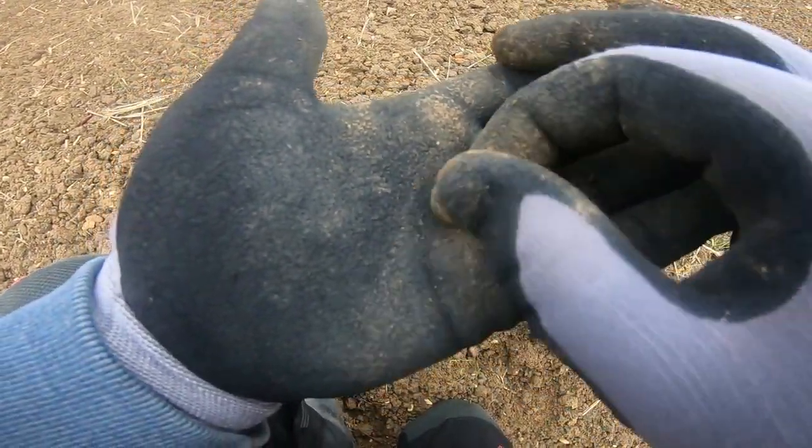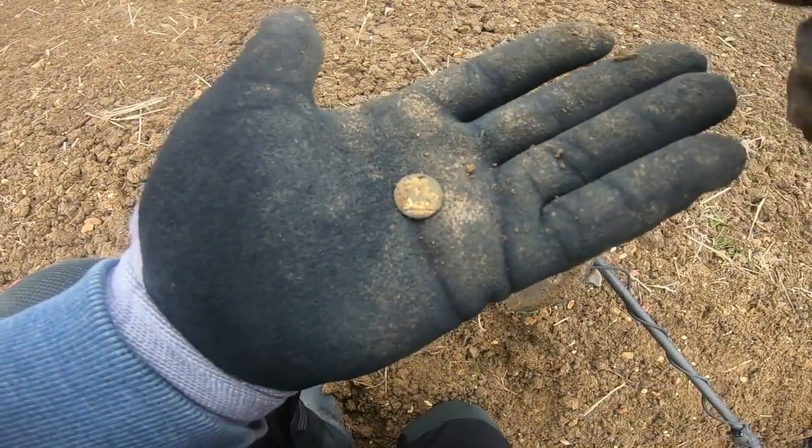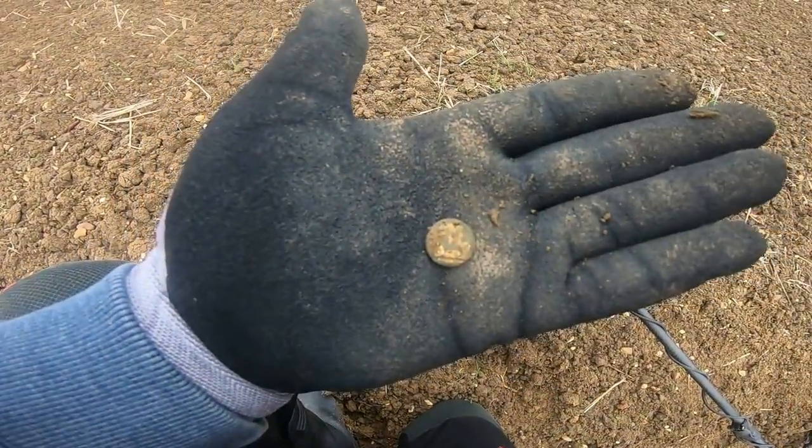But no, it's just a gold gilding. It's got quite a lot of gilding on this still. I have to give it a clean up, see what it is. Looks like there's some kind of pattern on it. Right, let's keep going.